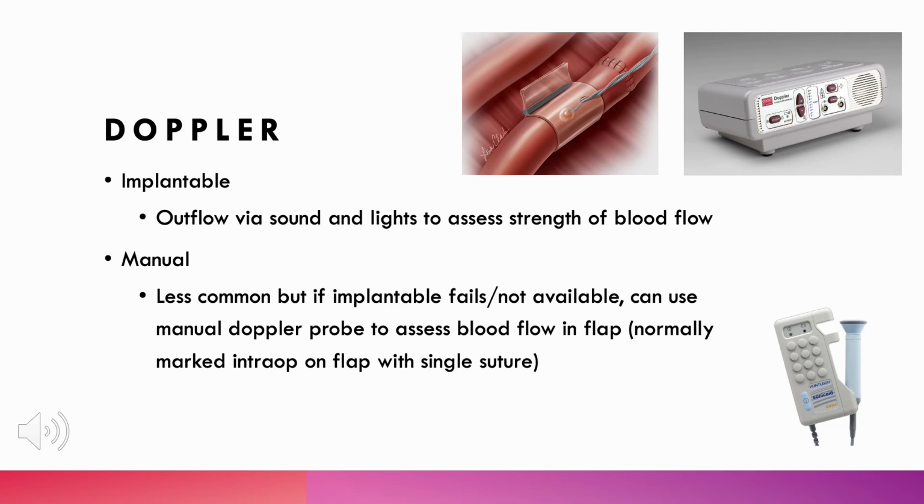So that plastic cuff is on there monitoring the blood flow, and that is connected to the machine, which is in the picture next to it in the top right hand corner of the slide, and that machine gives off a light and sound signal to let you know that the blood is flowing through that vessel. The implantable ones are the most commonly used now, but if for any reason that isn't working or you're having trouble with that, there's also a manual Doppler option.